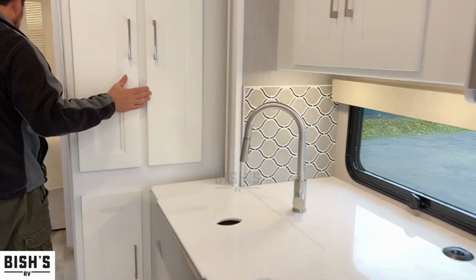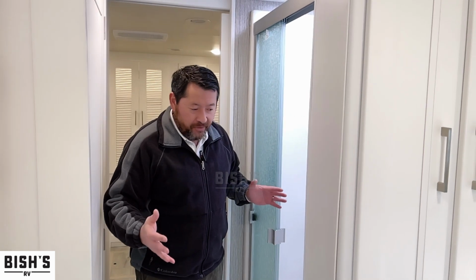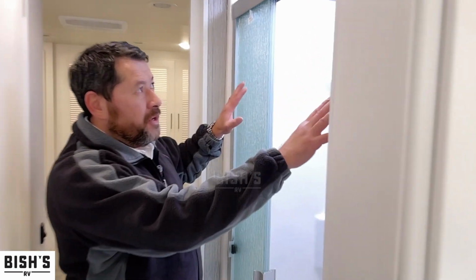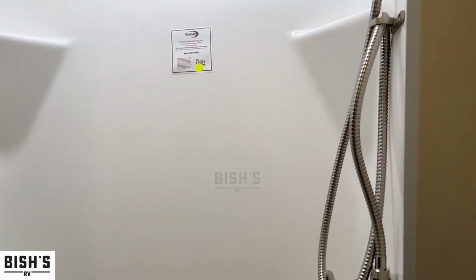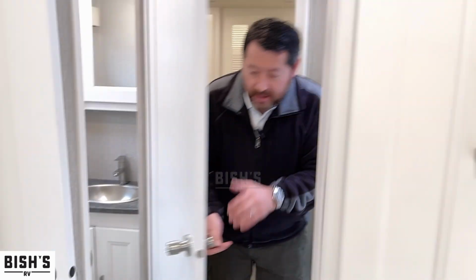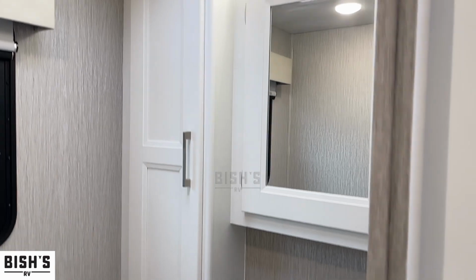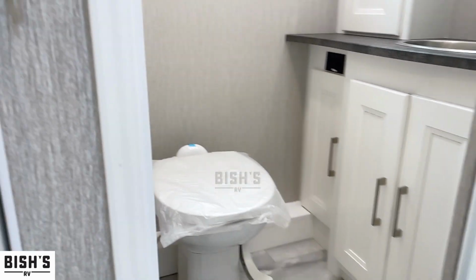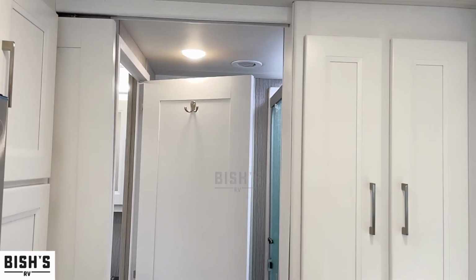Again, more space here. Your bath area is kind of mid-level of the motorhome. You got a standard size shower with a glass door. It's not the biggest thing in the world, but it's serviceable. And you have a look here.